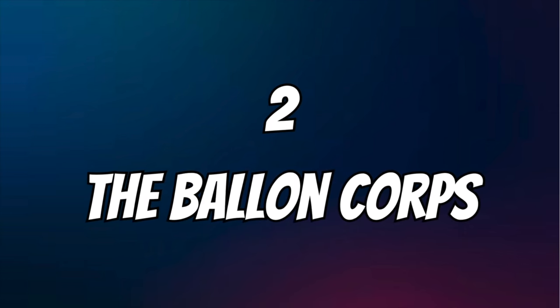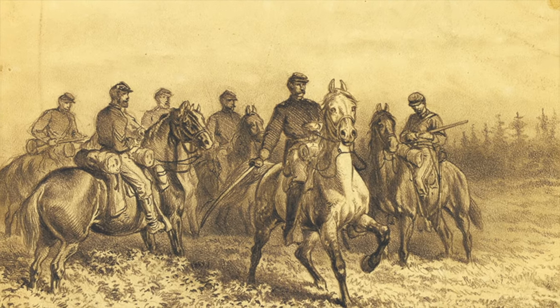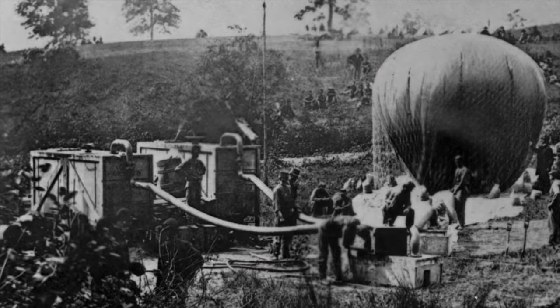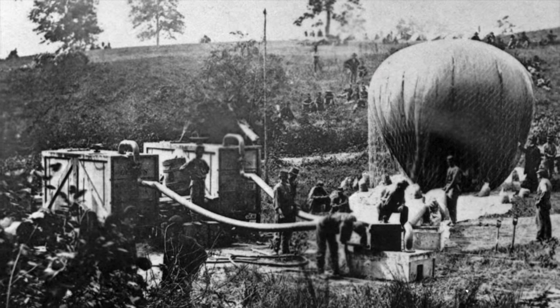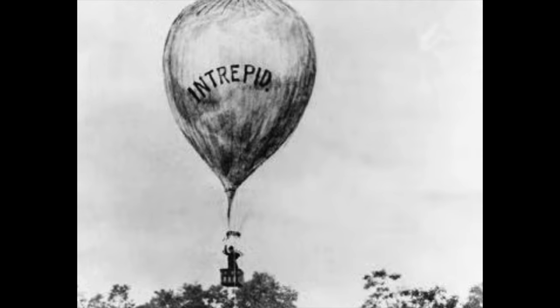Number 2, the Balloon Corps. In an era when military intelligence was primarily gathered from scouts and spies on horseback, the Civil War saw the innovative use of the Balloon Corps by the Union Army. This early experiment into aerial reconnaissance provided Union commanders with a bird's-eye view of Confederate positions, marking one of the first uses of balloons for military intelligence gathering.